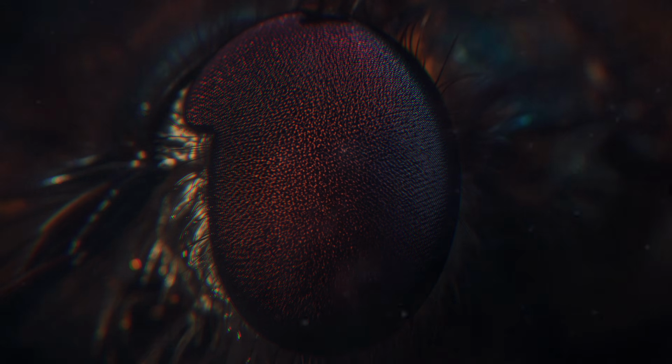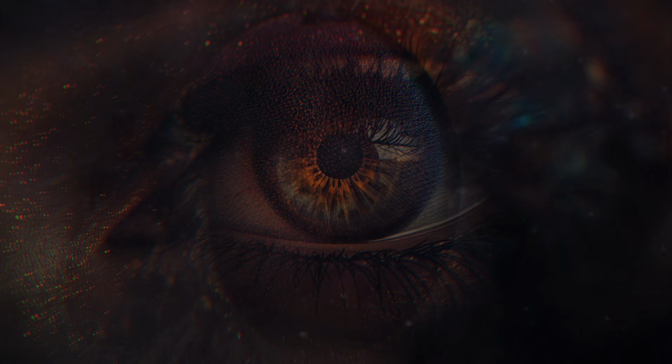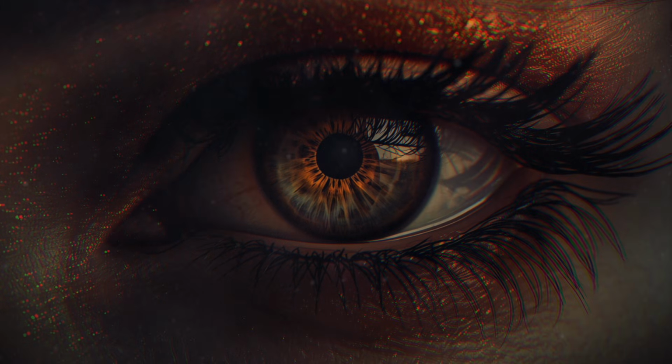Through this connection, the eyes perform a critical role that extends far beyond visual perception. They act as guardians of daily rhythm, interpreting the sky and translating its patterns into physiological harmony.